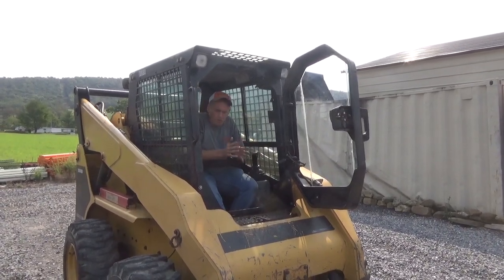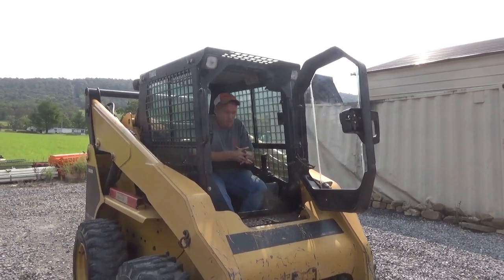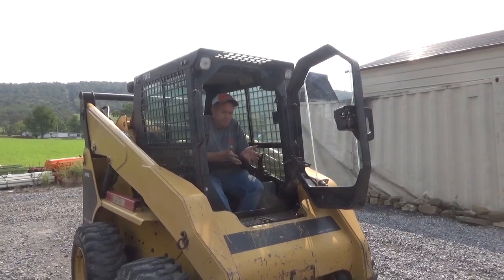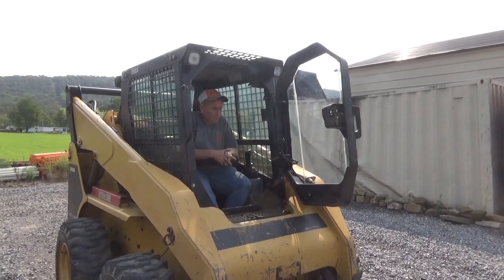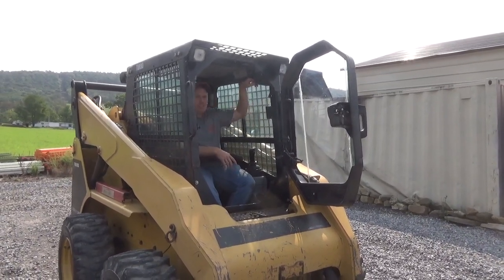So if you are looking for a big machine, don't want to spend a pile of money, here's something to take a look at. And if you're literally just using it for a loader, want to put a set of forks on it, that kind of thing, here's a machine to take a look at. Winter's coming, you need a cheap snow plow rig, here it is. So I'm going to fire up, we're going to run her through her paces, and you can see everything works.